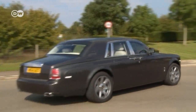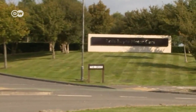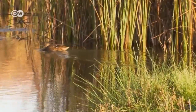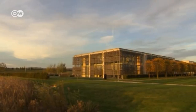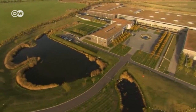Rolls are handmade in Goodwood, England, where Mathis is headed now. In a Rolls, of course, to see how the legendary automobiles are created. After BMW bought Rolls-Royce, it moved the production from Crewe in the north to the south coast. The modern production halls nestled in the tranquil countryside turn out 3,000 to 4,000 vehicles per year.